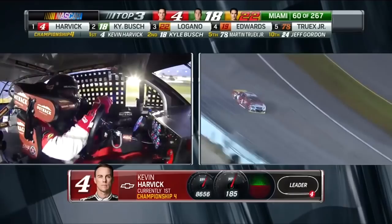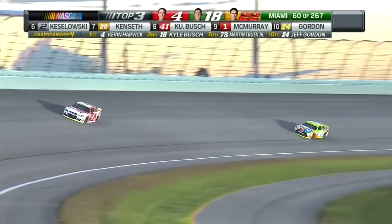Kevin Harvick separated himself from Kyle Busch by a half a second. And already, a different line starting to form.